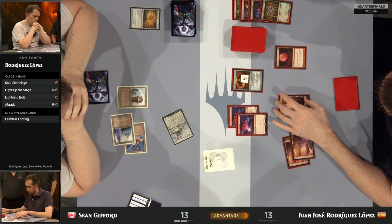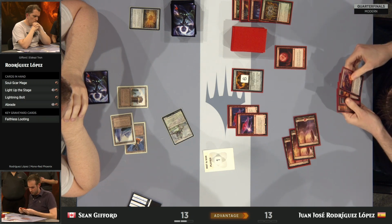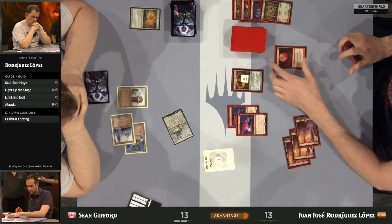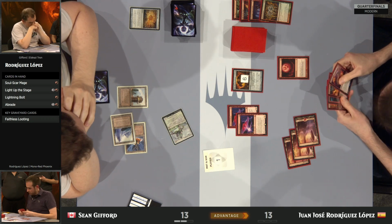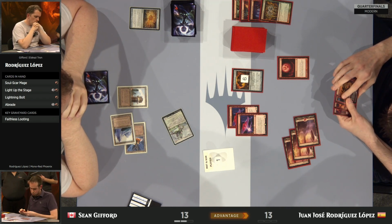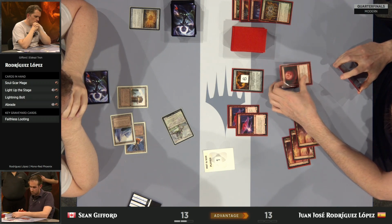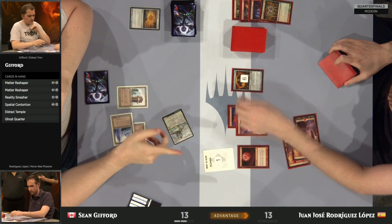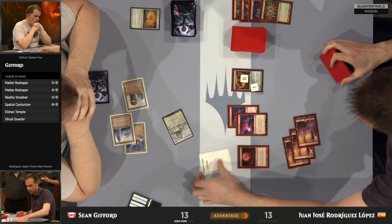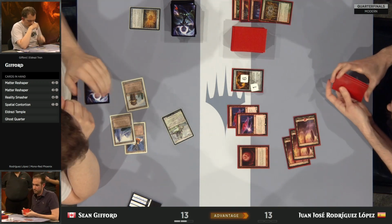So Manamorphose here for Rodríguez López. Uses the mana to cast, what's he going to do here? A couple of options. Soulscar Mage, the pickup from that Manamorphose. And as I mentioned already, Light Up the Stage, Lightning Bolt and Abrade. But it might be time for a Blood Moon. You can see Rodríguez López certainly considering it, Eduardo. Yeah, definitely considers it. That's going to prompt a response here from Gifford. He needs to make sure he does something before the Blood Moon comes into play. Taps the Mind for mana.